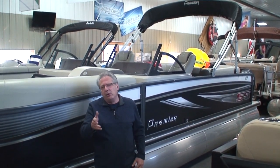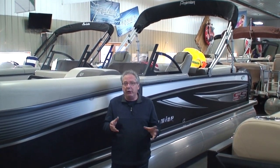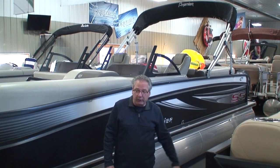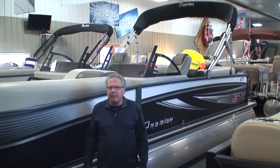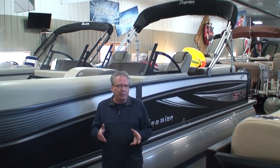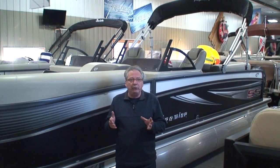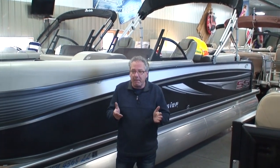So here's my point. If you go to the internet and you type in used triple toon pontoons for sale near me, and it's like, oh my gosh, there's just not a whole lot of boats available. There might be one down in Tennessee or over in Texas or down in Georgia or who knows. But can that be a good gauge of what the value of a used pontoon in Minnesota is? Well, maybe a little bit, but there are different values in different parts of the country depending on the availability.